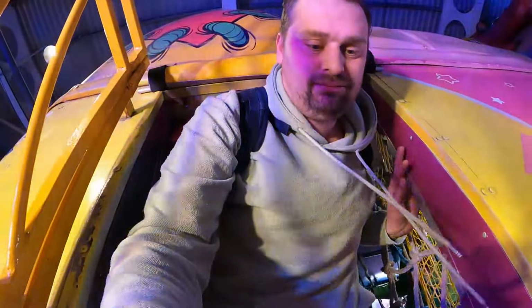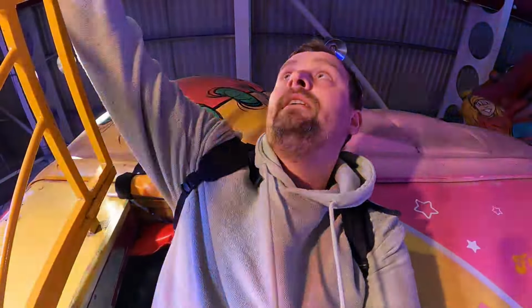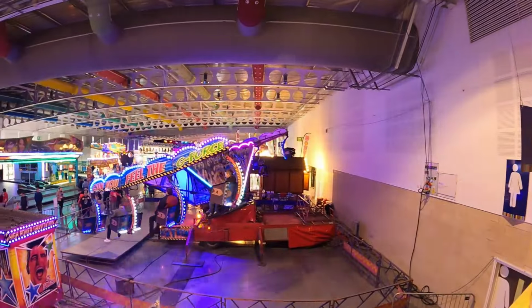Get some photos from up here though. One good thing about it. Here's the view from the top of the big boot.